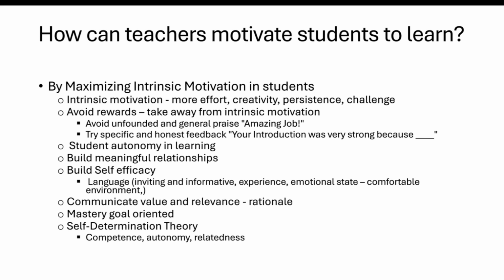Self efficacy also comes from experience. So the more that you do something and you succeed, the more you will feel like you will be able to succeed in the future. And it also depends on the emotional state the person is in. So, as much as possible, we should create a comfortable learning environment where all students are okay, and help them manage their anxiety, and give a space for them to talk about their problems.